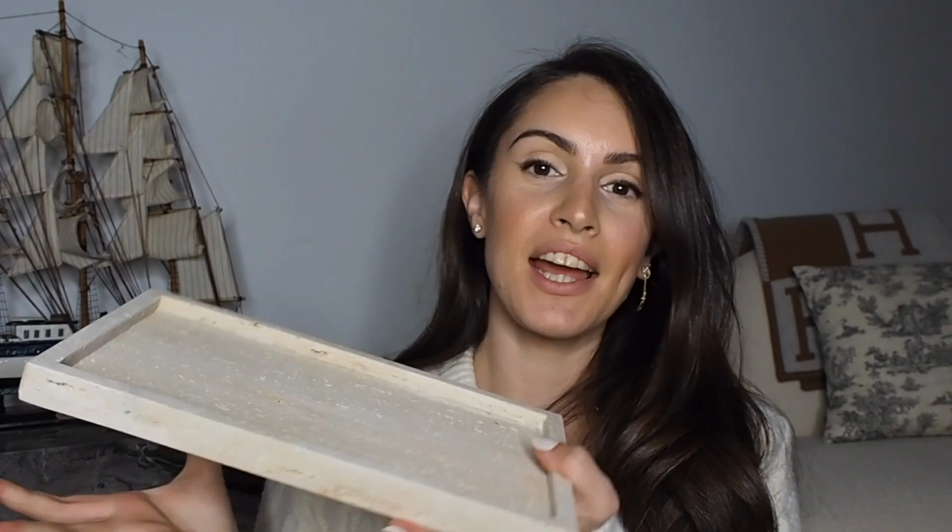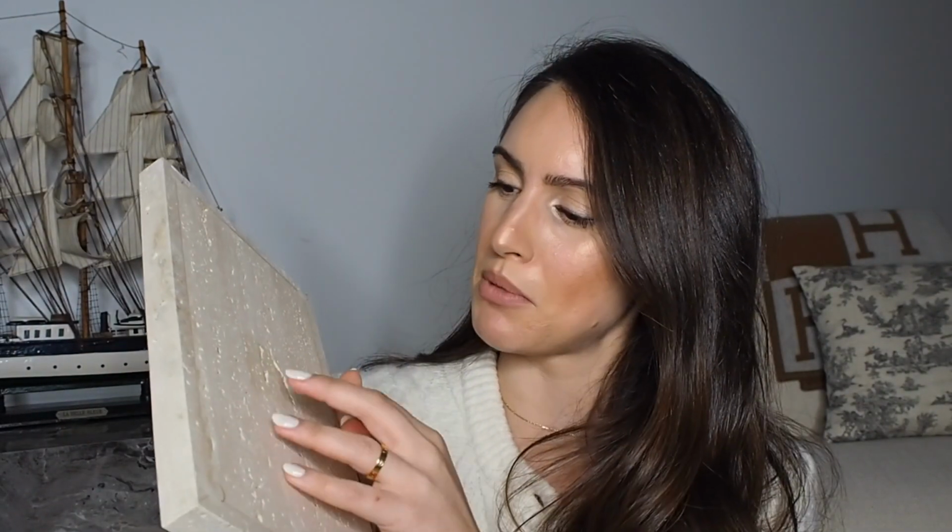Here's something. That is so pretty. It's basically a marble tray. This is beautiful. It's actually, I don't know if it's marble, it's probably travertine. I don't know how to say this in English, but it's sort of like the casting of marble, if I'm not mistaken. This is coming really, really handy because I'm looking into remaking my vanity area. So I love this to put the products over it.